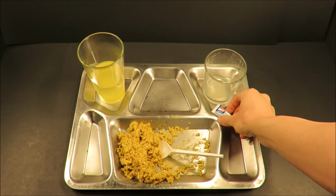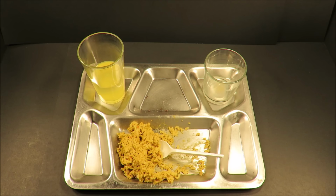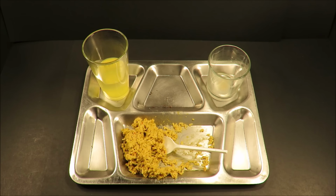So then the fresh mint gum, 100% xylitol. Cool. Oh wow, it smells like peppermint candy canes. That is some fantastic gum. It's a little bit firm, like when you bite into it, but the flavor is great. It's not overpowering. So this was a Finnish Defense Forces 24-hour combat ration. Not a bad ration, but also not one of the best either.